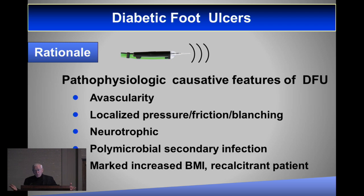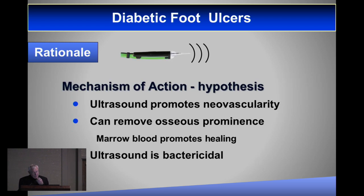And then what kind of a patient are we treating? We're not treating that young, fit triathlete. We're treating BMIs in the 40-plus range in patients that have not had good success, and they just don't care what you tell them. That kind of characterizes it, as you all know. So the mechanism of action, the hypothesis is, I'll show you a slide. Ultrasound promotes neovascularity. It promotes perfusion. So that's good. That's what you need if you're going to try to heal an ulcer. And it can remove the bony prominence.